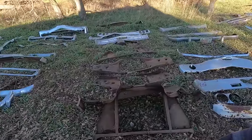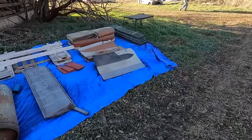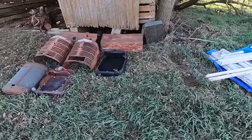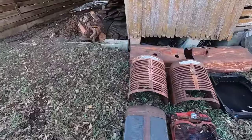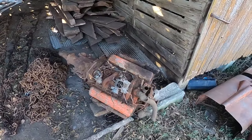Bunch of Tri-5 stuff. Must be interior for that 56, I would assume. Some farm all sheet metal. Oh my gosh, one engine. Just trying to figure out where all these engines were out of these things. 283 out of a Tri-Five.